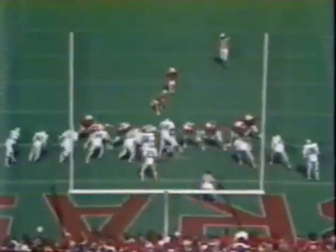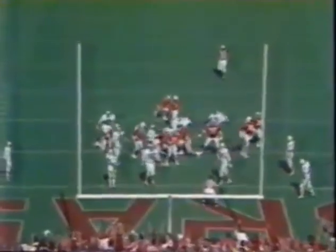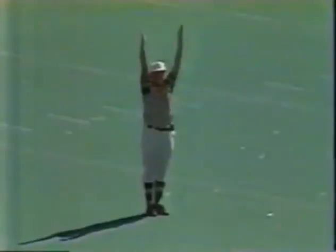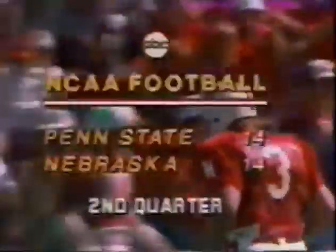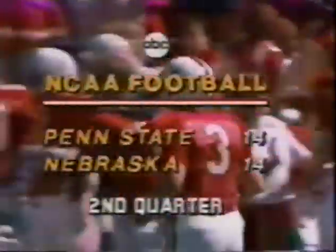What ball handling by Hager that time. Execution. Now Sukup, the extra point attempt is good. And just like that, thanks to Junior Miller and Tim Hager, the Cornhuskers have come back to tie it. It's 14-14. Hold for touchdowns. It's 14-14 with 7 minutes to go in the half.